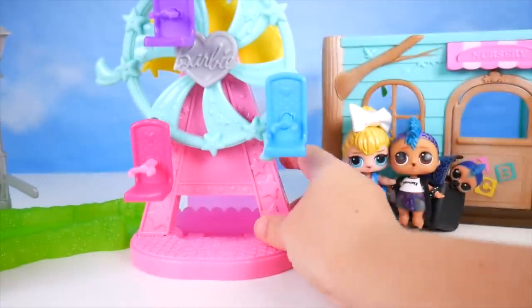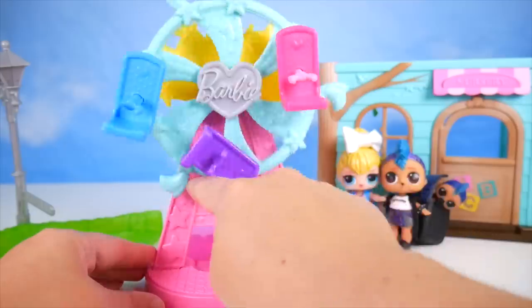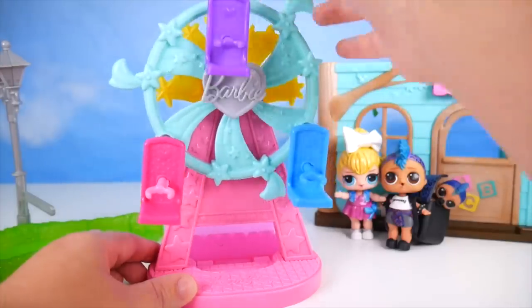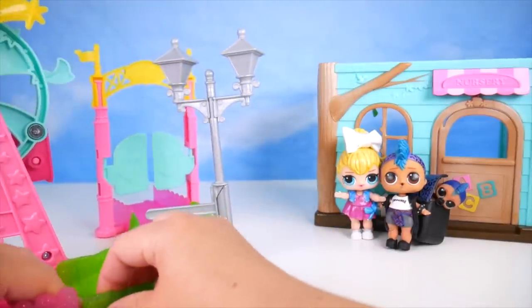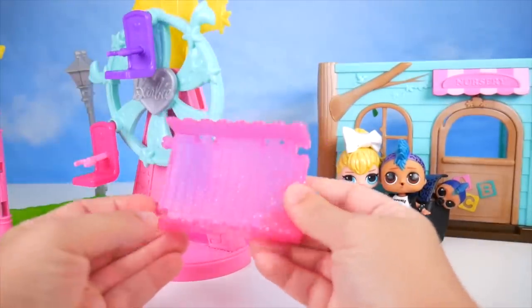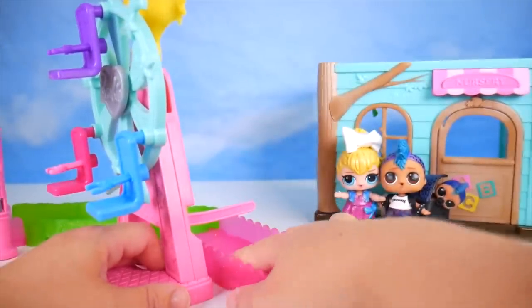How about this fun piece of road? It's got a Ferris wheel attached. It can go round and round. And when you go by, the stars pop up. Let me get this put together. Let's see, we'll take a look right back here. Okay, that's the path that they'll take. I'm gonna add in another pink piece. Nothing attached to this one, it's just a road piece.